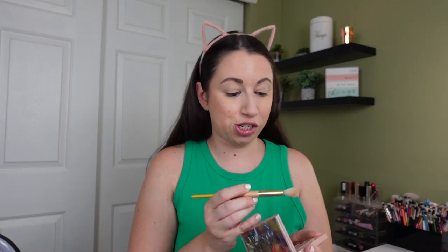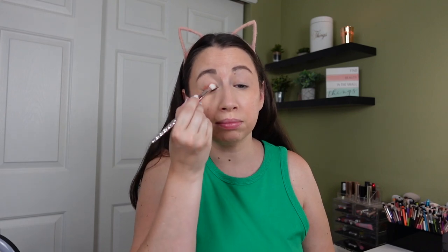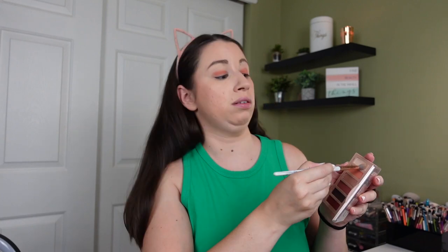I use these first three shades and I think it looks pretty good. So I take the peachy shade. Let's use this one. I'm just gonna pat it all over my lid. And then I'll take a fluffier brush with this lighter shade. Then I'll throw on some NYX glitter primer.